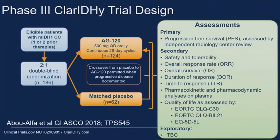The promising results from the IDH1 inhibitor ivosidenib have led to an ongoing phase 3 trial called Clarity with IDH, cleverly in the acronym here. It's a randomized phase 3 trial with the intent to take the data, including overall progression-free survival duration, to the FDA for potential approval depending on the results at the end of the study, which again is very exciting. This is the first biomarker-targeted phase 3 randomized trial in cholangiocarcinoma and is a real milestone for where we want to go with the way we do clinical research.